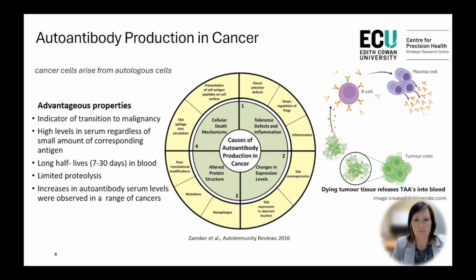Ultimately, autoantibodies may be suitable cancer biomarkers as they represent an amplified signature of the systemic immune response toward cancer. They're easily collected from blood, as I mentioned, and also measured, fairly straightforward, and they possess long half-lives compared to many other blood-based biomarkers.